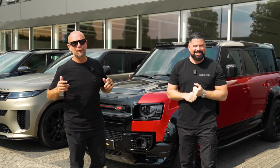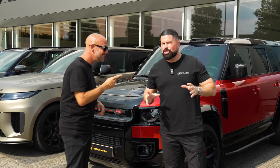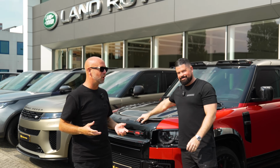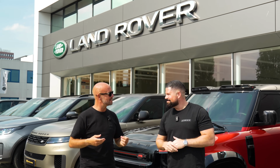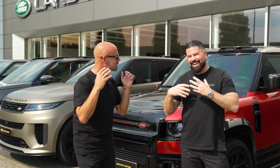So guys, we have arrived at Adventure Land Rover in the Netherlands, and we are here for a shop in a shop. So if you haven't got it yet, what we mean by a shop in a shop is this is the first time that an Urban Concessions has been inside a Land Rover dealer. Make that make sense. It's super cool, isn't it?